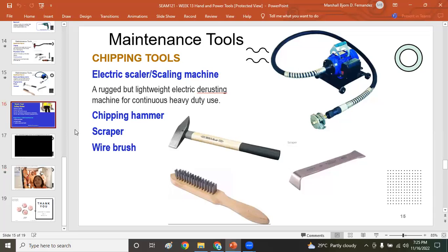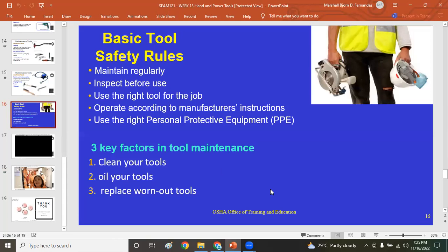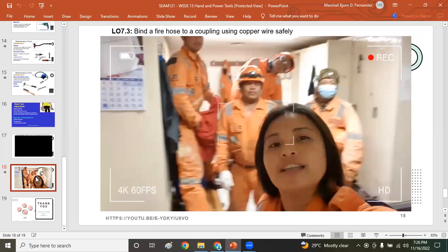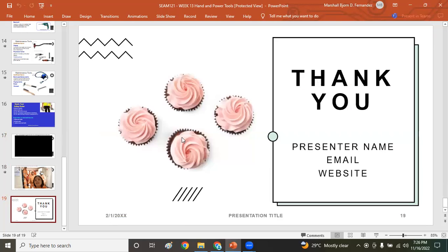Okay? Next. So, basic tools safety rules: maintain regularly, inspect before use, use the right tool for the job, operate according to manufacturer's instructions like what we discussed from previous week, and use the right PPE. Again, there are 3 key factors in tool maintenance: clean your tools, oil your tools, so nilalangisan din yan, and replace worn out tools. Okay. Next is the video. I will just attach this on your canvas and you might just be able to watch it, kasi maghahang lang kapag shinare ko while playing it. And so there are 2 videos, obviously. So that is all for the hand and power tools that we can find on board. Questions, class?